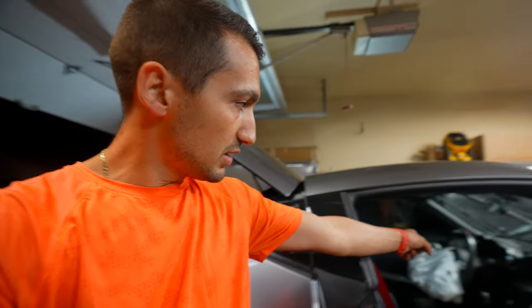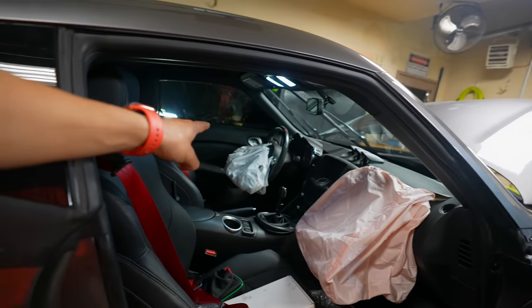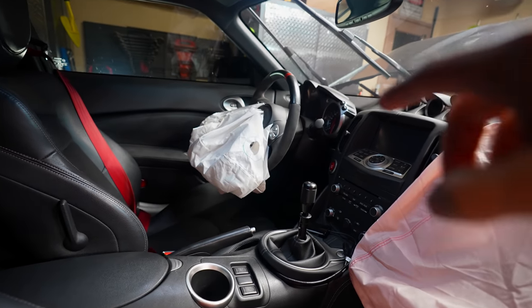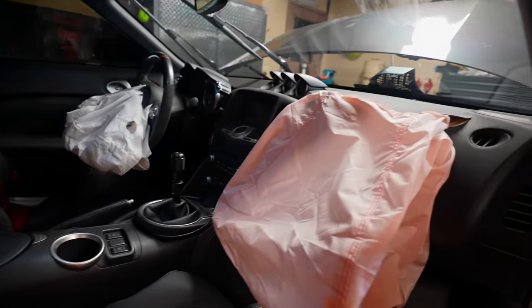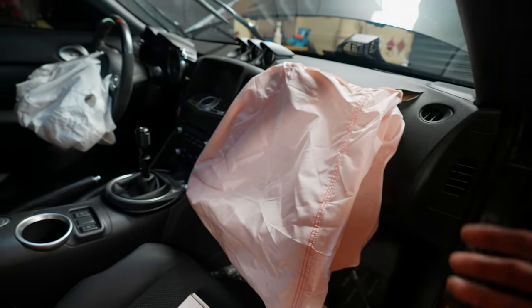I need to remove the deployed airbag on the driver's side to remove the steering wheel. So the steering wheel will still be good. I'll be able to revert back to my old touring sport one, and then I'll be able to sell this, or keep it maybe for the next Z if I end up getting another one. Now, as for the dash, there's not really much I can do. What you see is what you get.